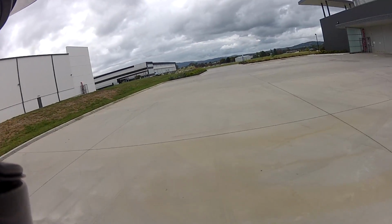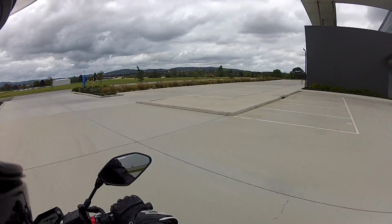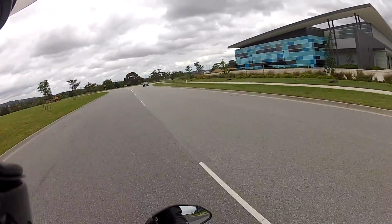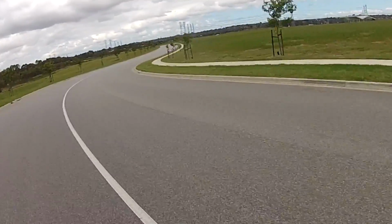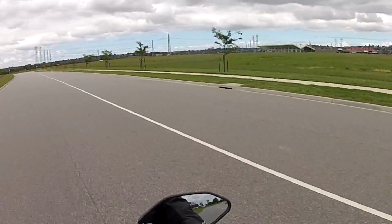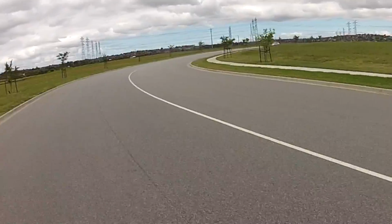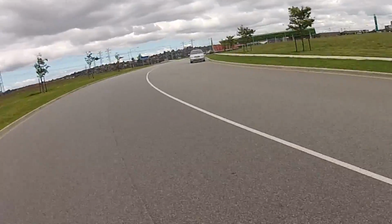Clutch isn't too bad. It is a bit heavy. I'm sure I'll get used to it eventually, but it's probably about twice as heavy as the CF Moto's clutch, and the Triumphs are about the same as the CF Moto. Thing's a freaking animal. I love it. That's the twisty section done already. I just like this road because it's nice and wide and smooth, and I'm just trying to scrub the tyres in a little bit. Get used to the bike.